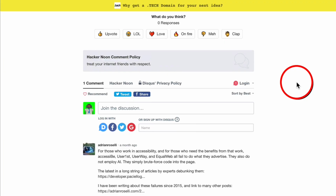You can build trust and network with people and ultimately spread your message even further.